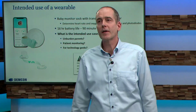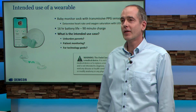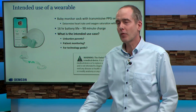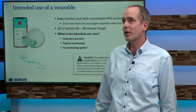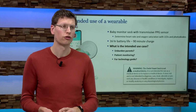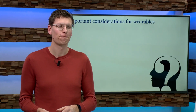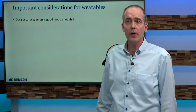We have seen that they did a clinical study, but they tested it on adults. So yeah, that's far from newborn babies, but for obvious reasons they can't test it. But the question is, how reliable is the data? That's also not sure. No, and it's always difficult to determine what the clinical trial should be to actually validate your product. So some important considerations for wearables, and we touched already quite some in the presentation.